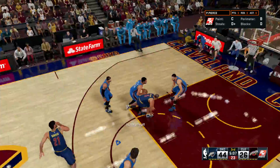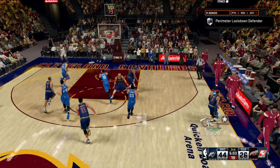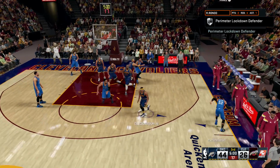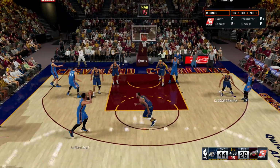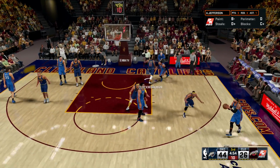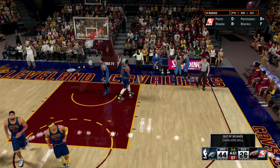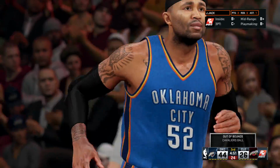Williams for three. The Thunder with another miss. And we're just about 2 minutes into the second half now. Taylor with the ball. Now Pierce defending. It's Williams with the drive. Out of bounds. Cleveland will take possession.